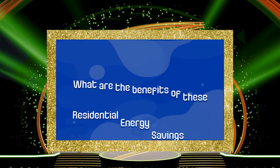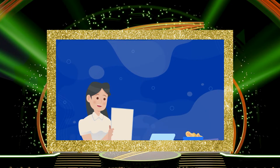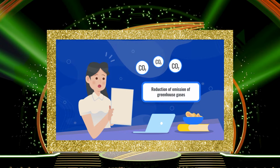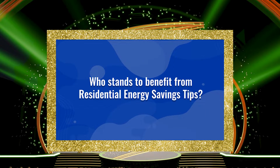usage. What are the benefits of these residential energy savings tips? If done properly, an immediate reduction in the electricity bill can be noticed. Other benefits include the reduction of the residents' contribution to the emission of greenhouse gases. Who stands to benefit from residential energy savings tips?